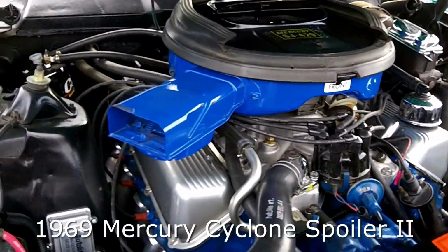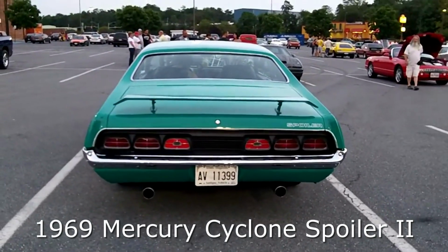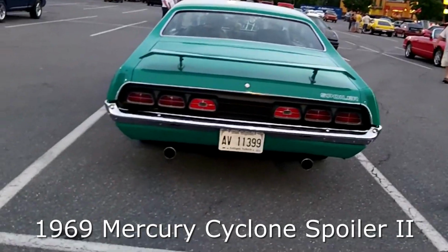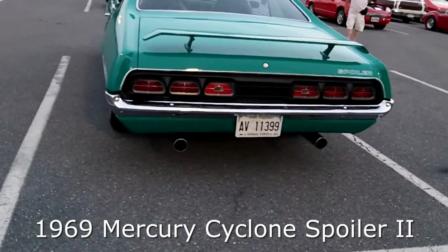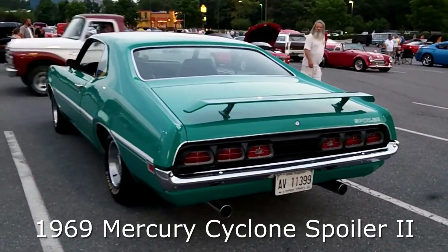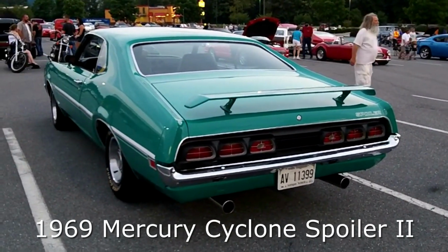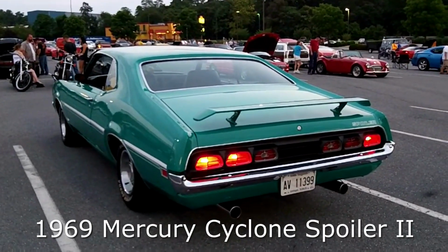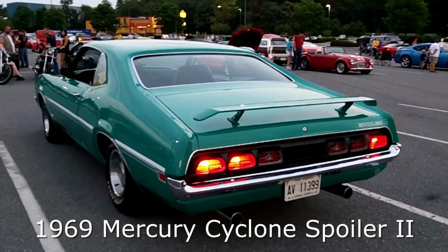The design changes weren't just cosmetic. They made the car faster on superspeedways. Only about 500 units were built to meet NASCAR's homologation rules. This makes the Spoiler II one of the rarest muscle cars ever produced. Its streamlined body gave it a unique, aggressive look compared to other Mercurys.